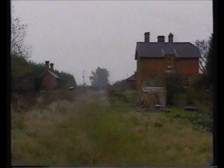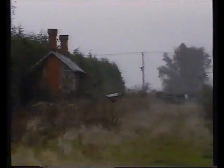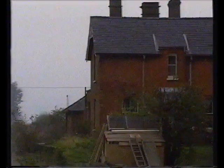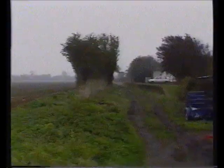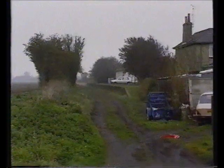survives. For a line which closed 25 years ago, some of the stations survive in a remarkable state of preservation. This example at Bottisham retains both platforms, together with original buildings. At Quy, the signal box and its geraniums have long since departed, although once again the station remains reasonably intact.